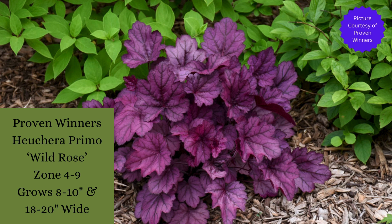But I want maybe a softer purple color. That wild rose is like in your face purple, which is gorgeous. But here I think I want it to be a little bit softer. So I'm going to use this heuchera, which is the wild rose. And again, this one is also by Proven Winners. And what I love about it is the softer color, but it's only going to get 8 to 10 inches high. It's got a wider spread, which is like 18 to 20 inches. So I can probably get away with only putting 3 in the bed. It's going to grow in zone 4 through 9.